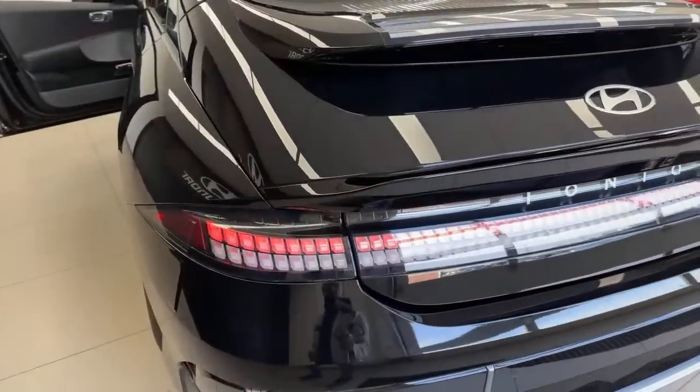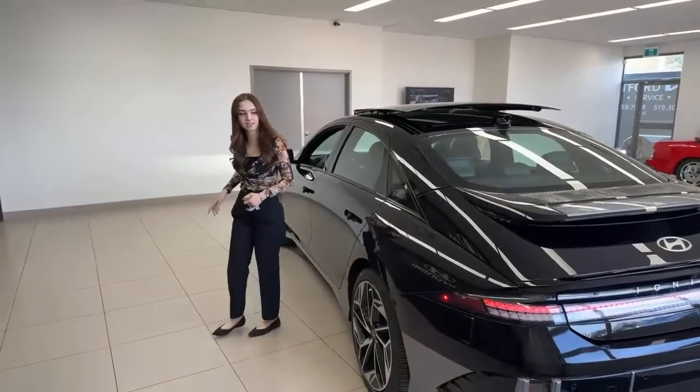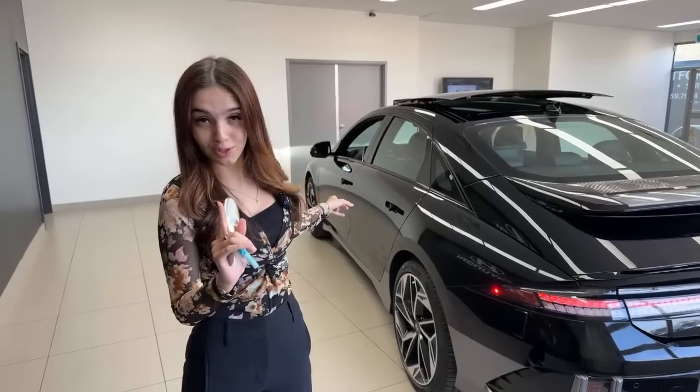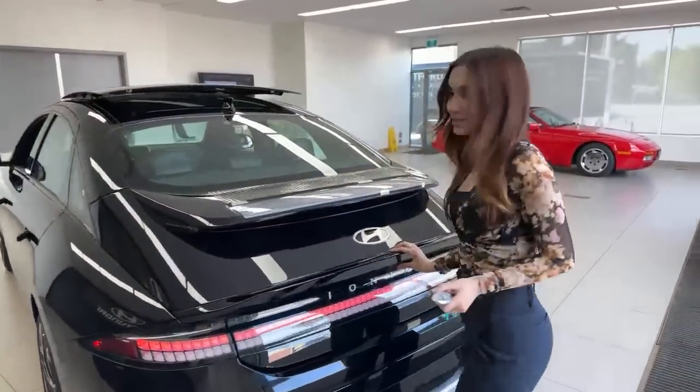Isn't she beautiful? I really want to film a video of this vehicle at night, showcasing all the lights, because not only are the exterior lights stunning and very, very unique, we'll show you the interior. You guys, mind's blown. Now we'll take a look at what's inside the trunk.